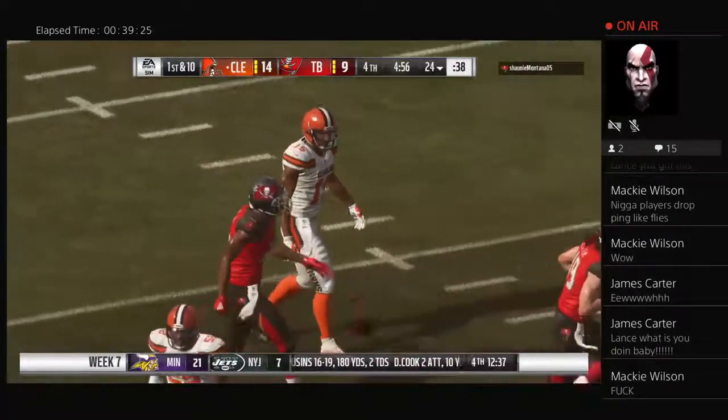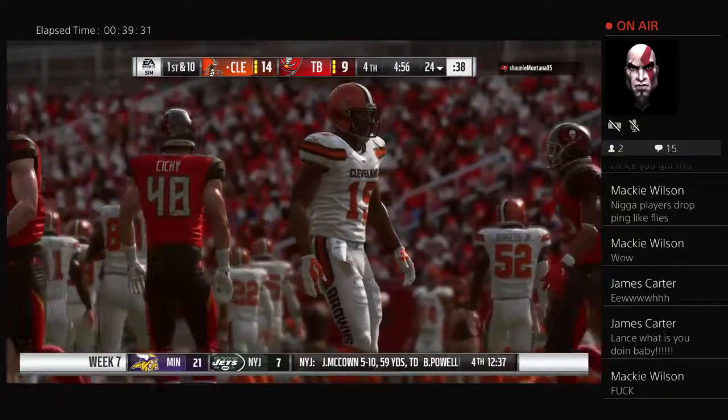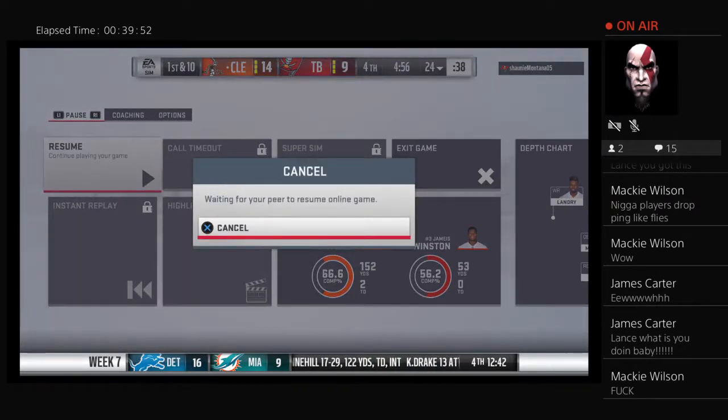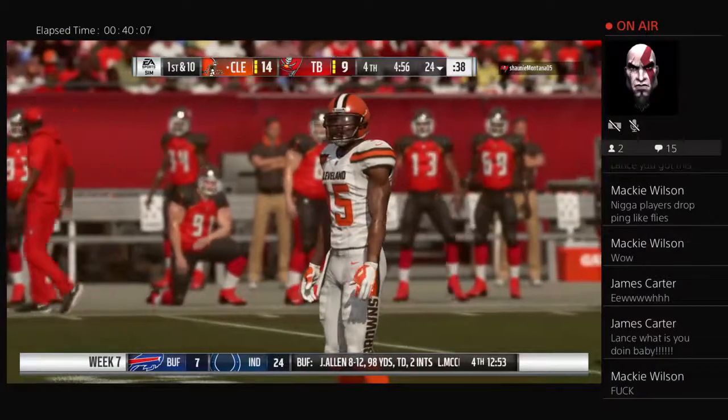The Browns offense trotting back onto the field. They'll be looking to make amends for the events of a moment ago. A fumble return for 6 points. You absolutely have to protect the football. That's got to be priority number 1, because margin for error is starting to slip away, and now it's down to a one-score game.